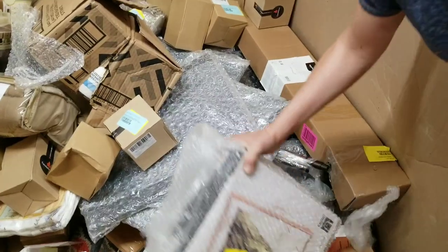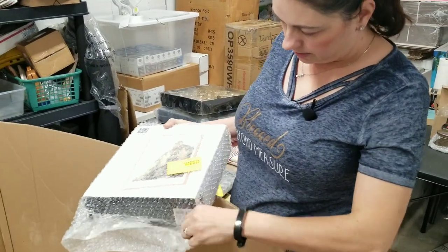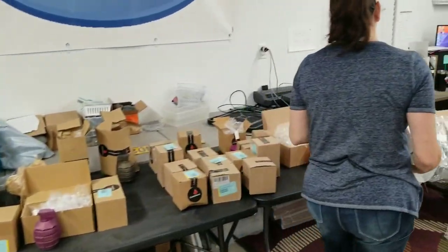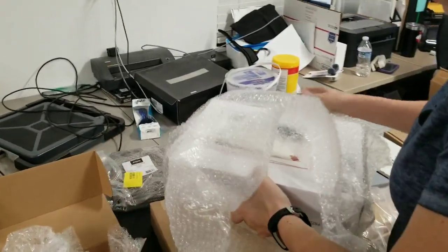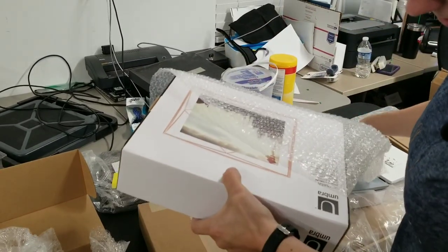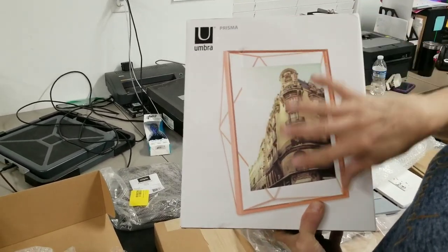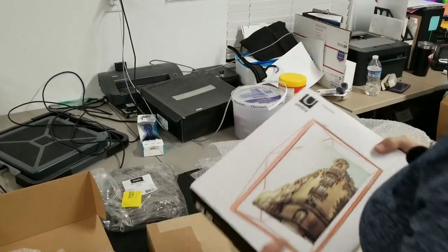Okay. What is this? Umbra. What is that? Prism home decor. Okay, I'm going to bring it over here and open it because I'm curious. Photo display. So it's a really nifty looking metal picture frame where it looks like you have the picture floating. That is cool looking. That is neat.